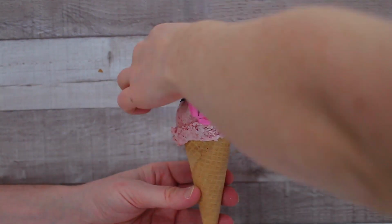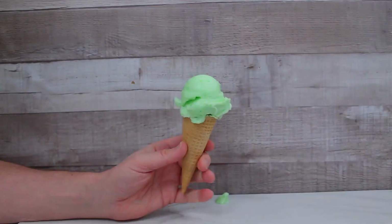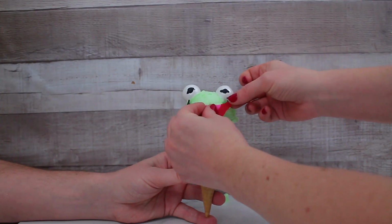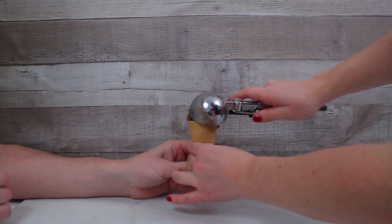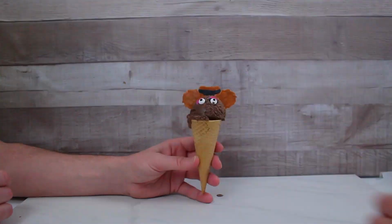And then when I was ready to serve, I got out my ice cream and started decorating my characters. Miss Piggy used Twizzlers for her hair, and I used green sherbet to get Kermit the Frog and some gumballs for her eyes. And Fozzie the Bear also used a gumball for his nose, and they turned out super cute.